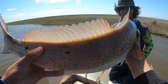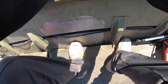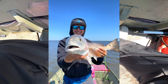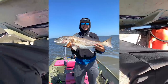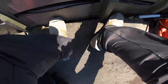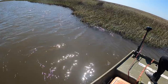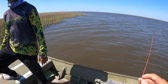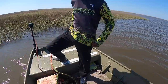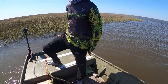Sight cast. All right, one of those would be good. That's a nice fish, though, dude. I am very thankful to have caught that fish right there. He might be injured, but he ain't that injured, I guess. Thank you, sir. I can see how this can be addicting. How far do you think we tracked that fish? We tracked him probably over 300 feet. I didn't even know he was right in front of us.